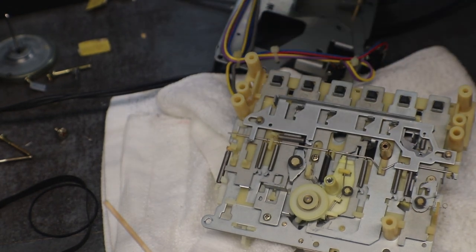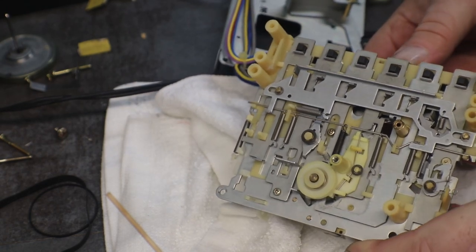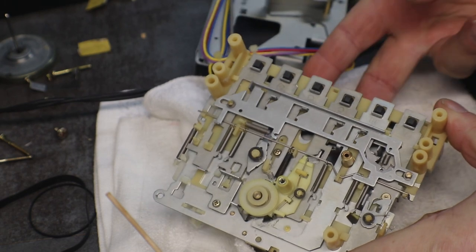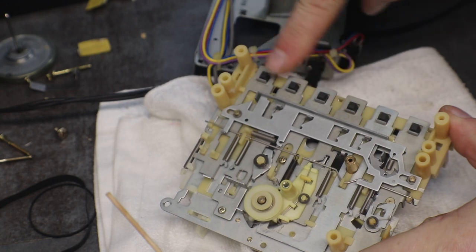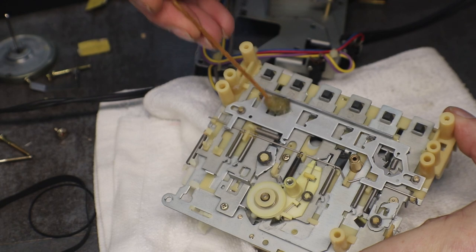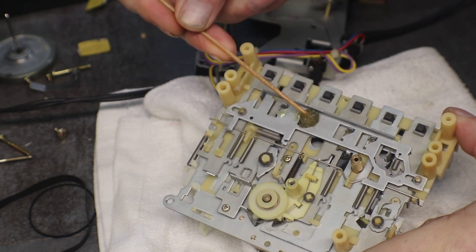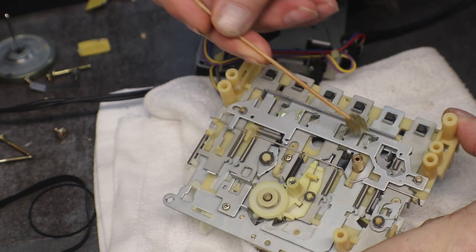Okay, now we want to find out everywhere it is sliding metal on metal. So we know every one of these buttons slide in right in here. So we're gonna just put a little bit in there. Oops. Cute, huh?